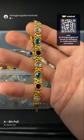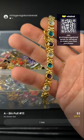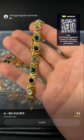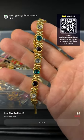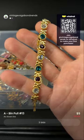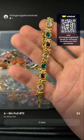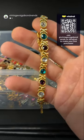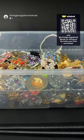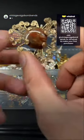$3 start, 15 seconds, sudden death. Country Benji, welcome in. Good, thank you. You too? Yes, I'm doing great. Eclectic Drew, welcome in. Cindy taking over the lead. Down to 3, 2, 1. And Cindy taking it. Beautiful bracelet there. Congrats. Thank you so much, guys, for the hearts as well. Greatly appreciate you guys. Alrighty, let's get into some brooches.